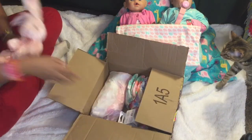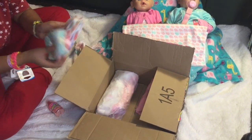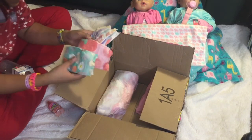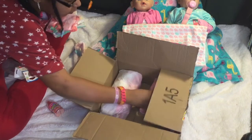Let's see what else. Oh, it's a little ball. A little candy. Look at me, we got all the side balls. Oh, my God. I need multiples of these in a package because I'm going to use these right away. Thank you, Meg. Thank you so much, Meg. It's Nursery. I love them so much. And look at what I got.